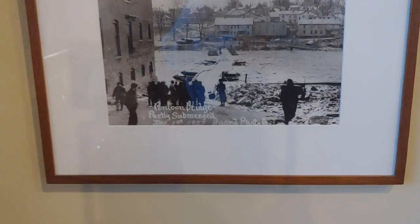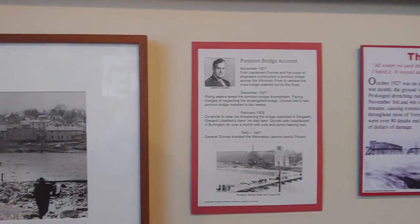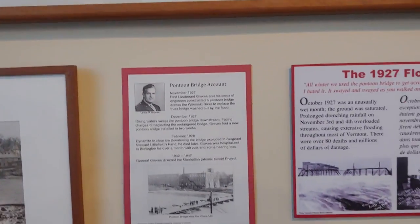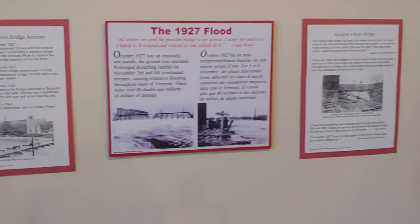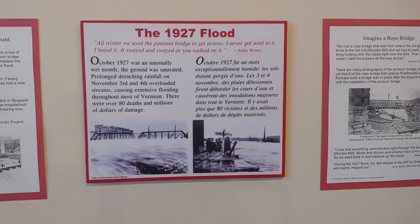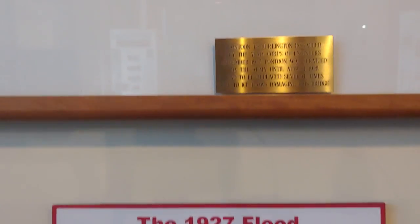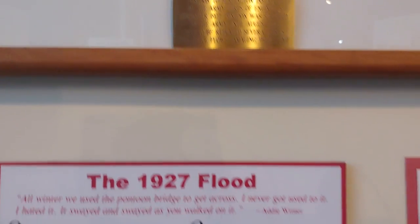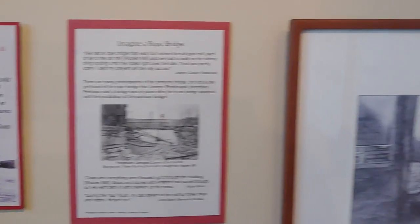I don't usually know the people who donate things to museums, but I did know Merlin Acom. When I was at work study at the Fleming Museum, he worked there preparing the exhibits, and his work was always precise and beautiful. He's retired from there now, but still, very knowledgeable and interesting person.